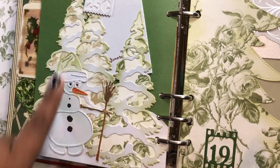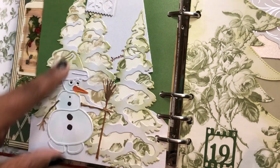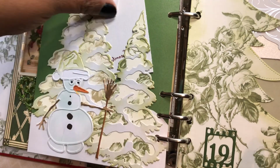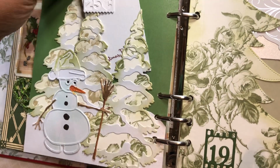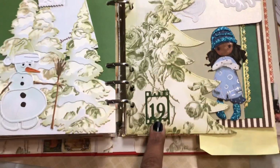So these are some Elizabeth Craft dies that I put together with this pearlescent paper. And then the background is the Anna Griffin. And then they have this sleigh rides, 25 cents. And then there's a thing here. And then they have this Christmas tree, and they have the numbers.